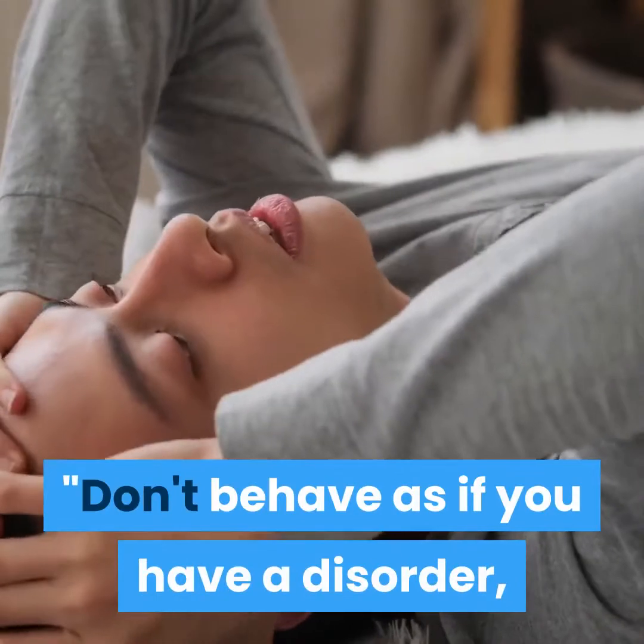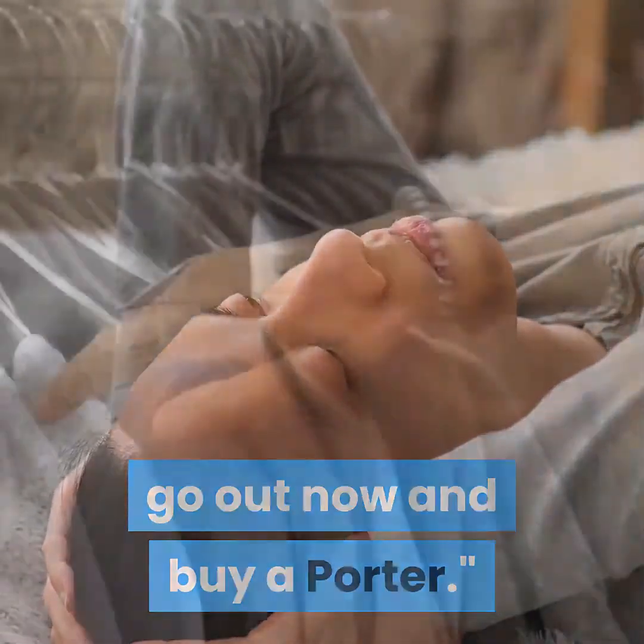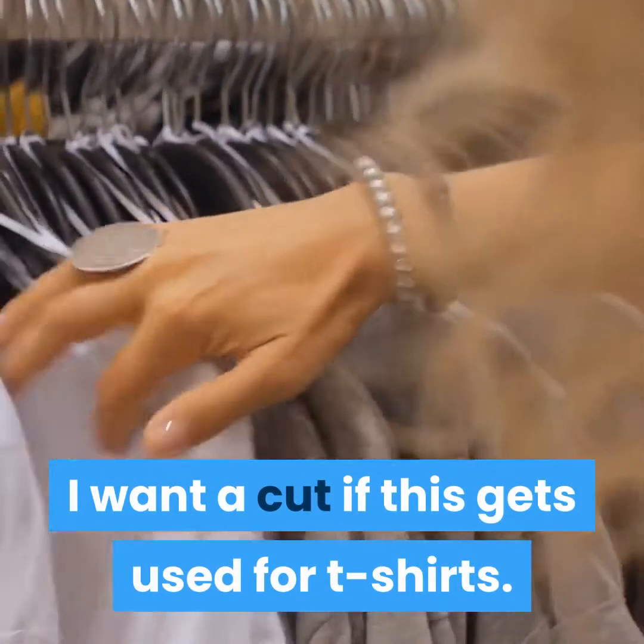Don't behave as if you have a disorder. Go out now and buy a Porter. I want a cut if this gets used for t-shirts.